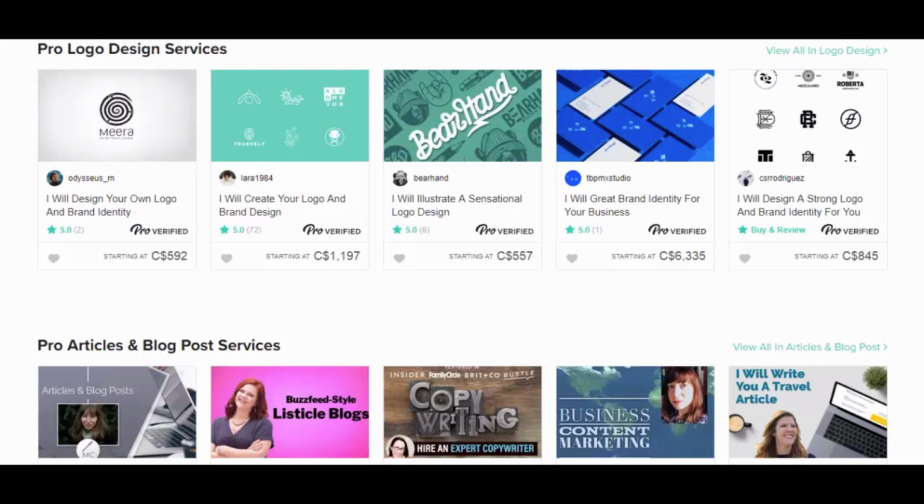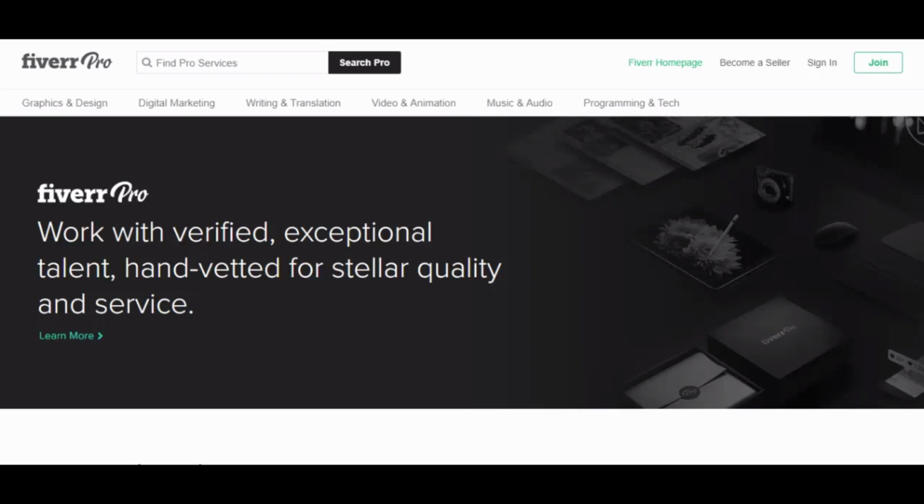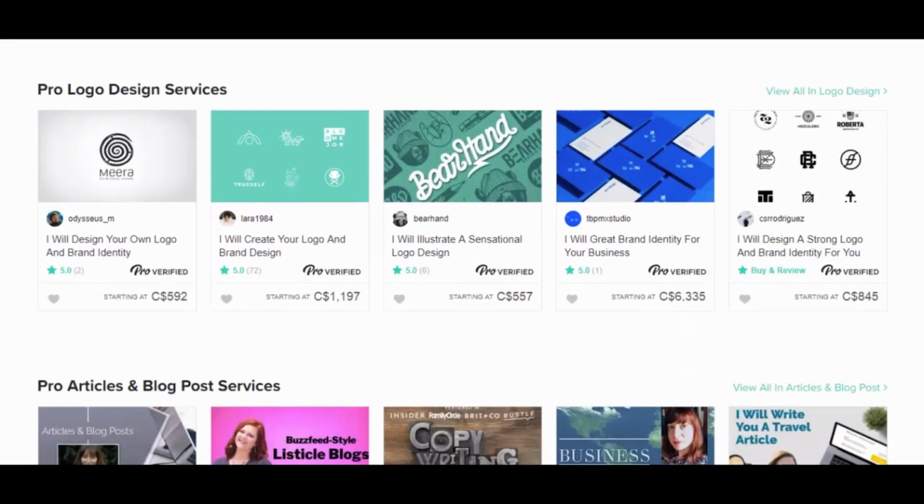And your gigs aren't just going to be found on this page. Your gigs will also be found on the regular listings. And basically, your gigs are more likely to be found than those of other sellers who are not pro verified. Another benefit of becoming a pro seller is the credibility. You'll also be able to charge a lot more money. You're going to be attracting clients who aren't so price sensitive.